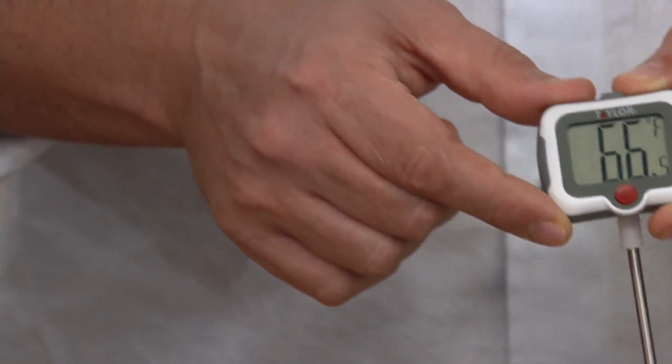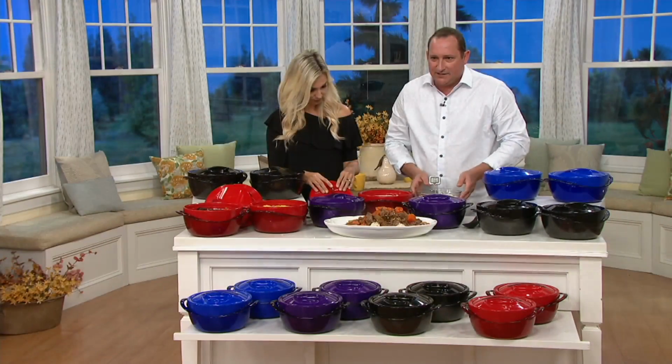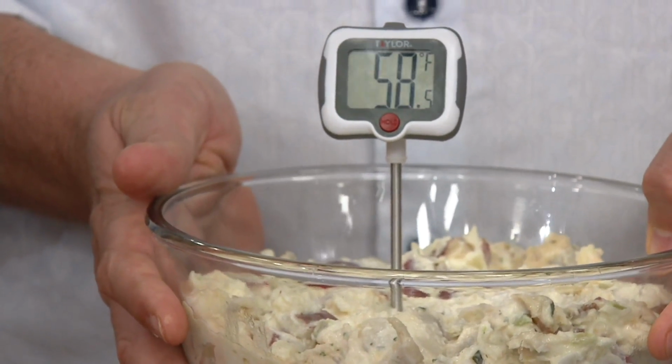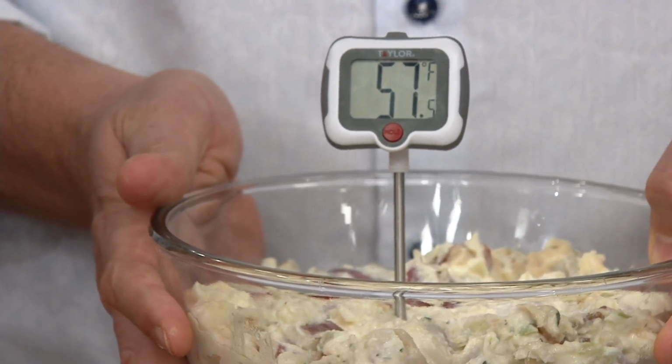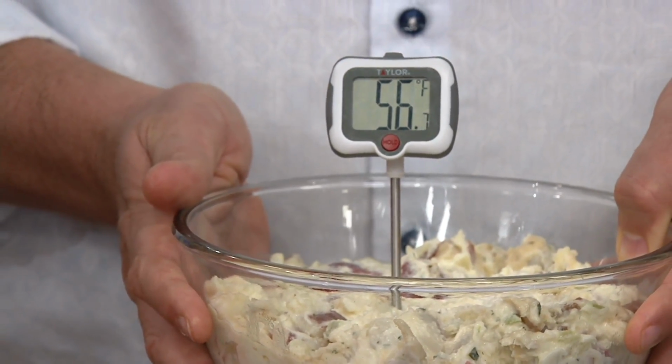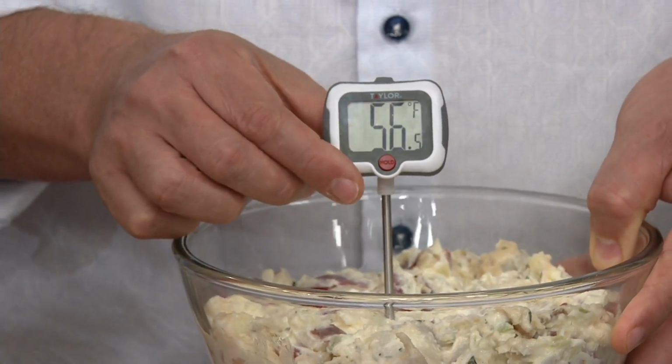And if I were to stick this in, this is just the potato salad here. I'll do that so the camera can see. This is the regular bowl of potato salad. How long was that sitting out for? This has been about 40, 45 minutes. And it's cooled off about 8, 9 degrees there. It's 56.